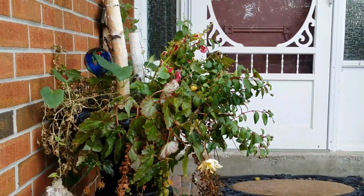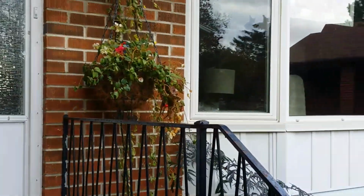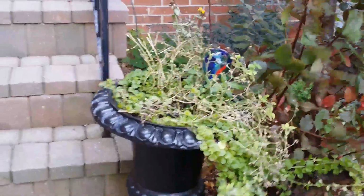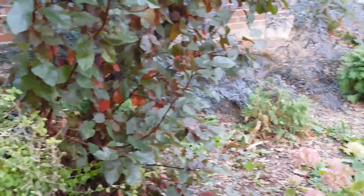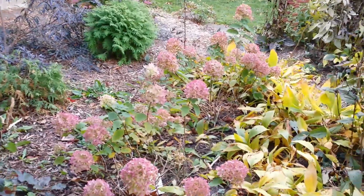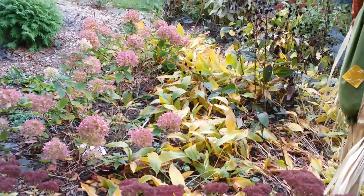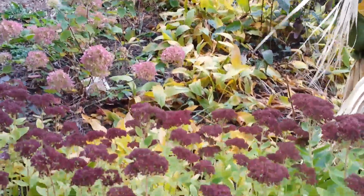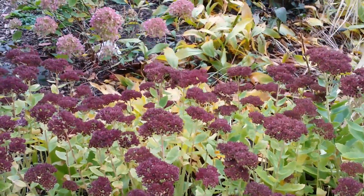You can see that the actual arrangements that I had for the summertime have lived their lives. This is the final day of October and I will start to undo all of my urns starting this weekend. But I wanted to show you different parts of my garden and how fall is still a beautiful time to enjoy your garden. So in front of me we have sedum, autumn joy.